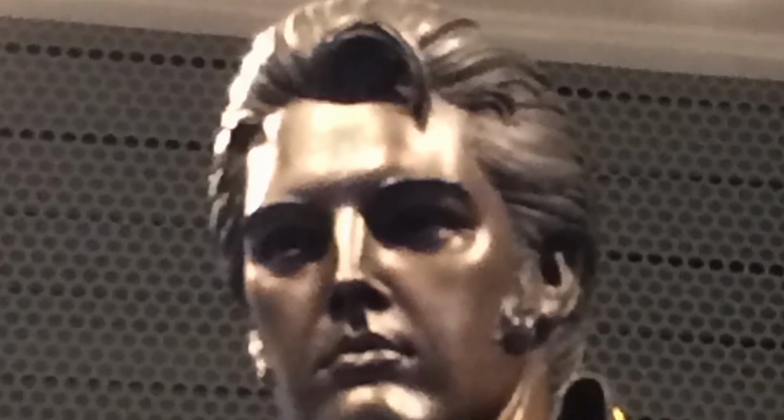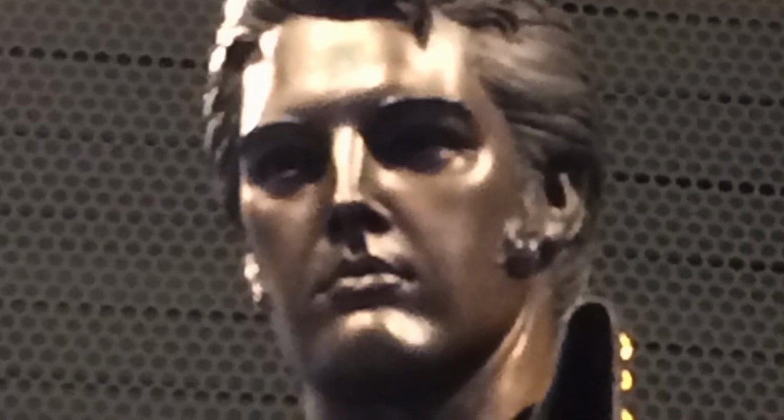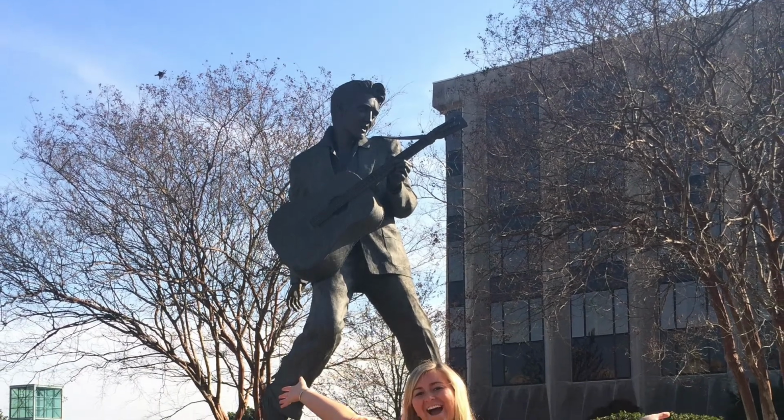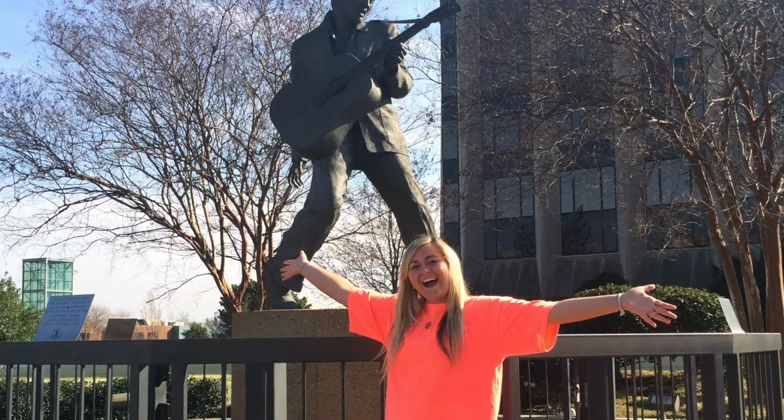I would have to say that my favorite part of the statue is Elvis's hair. The perfect swirl complemented by the intense sideburns is still to this day his famous trademark. I really enjoyed the history of downtown Memphis because it's so immersed in music. From blues to rock and roll, the soul of Memphis is music and those who created it.